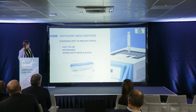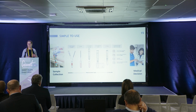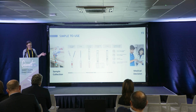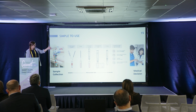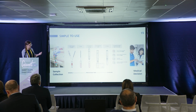So when you look at the actual workflow and how the test is completed, it's up to 10 times faster than existing methods. The test uses a blood sample, which is added to a reagent. That is then mixed, and the sample is then connected to the test strip. So you can see this is slightly different to a typical lateral flow test because you have a liquid reagent that you're pushing a test down to. So it's more of a vertical test that's being developed here.